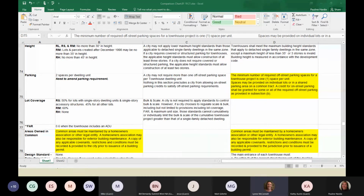I think that's all the hands we have up right now. All right, so we don't even have to vote. So we're just going to do the yellow highlighted section for parking and lot coverage. I'll combine this when we talk about lot coverage for duplexes, triplexes, and quads, as well as FAR. Really, floor area ratio, we don't use that for townhomes today unless they add an accessory dwelling unit. So for the most part, when we talk about floor area ratio, it's really going to be about the duplexes, triplexes, and quads, if we even go that route, and not just use lot coverage.